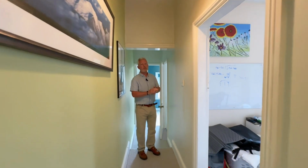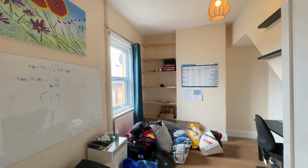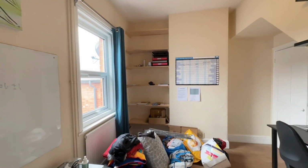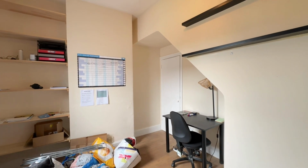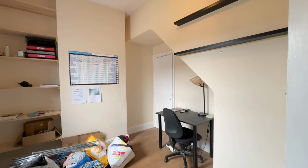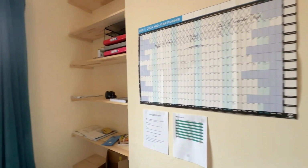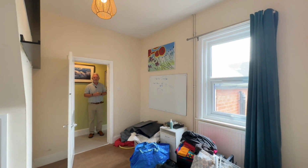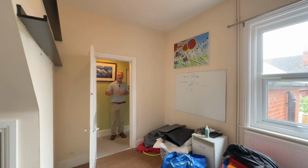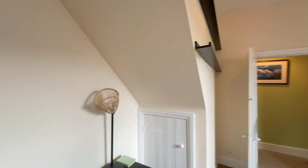we have bedroom two. As you can see, as we're going around the property, various things have been removed. The family are moving abroad, so hence some of the bags on the floor there. But as I pointed out earlier on in this video, there is no onward chain with this sale. Just behind the camera as well, there was a further built-in wardrobe.